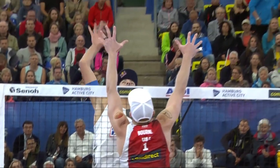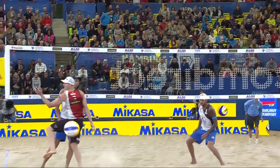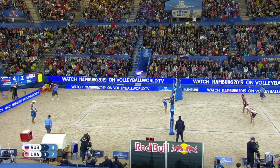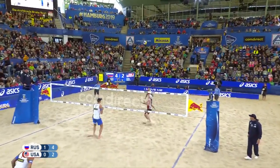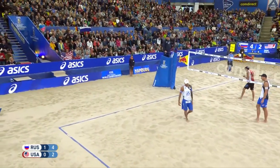Yeah, he's taking full advantage of his height as well. Stoyanovskiy just under 7 feet tall. That's 2 meters, 5 centimeters. 22-year-old from Moscow. Having a good game, getting all the support that he needs at the back of court from his partner, Krasilnikov. Trevor Crabb attacks for the USA. That ball looks to be good.